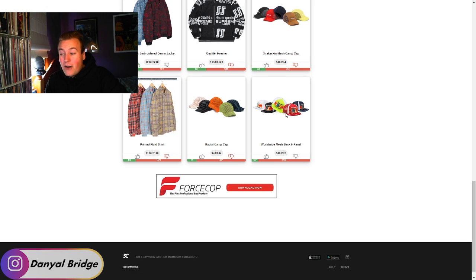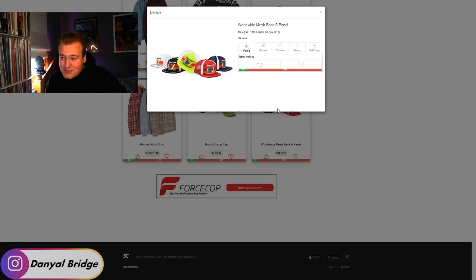Now moving on to the final Supreme item, which I think is one of the ugliest caps in the whole season. It's the worldwide mesh back 5 panel. It has mesh on the back, so it looks super fake. That's how I feel about mesh 5 panels. It has a graphic on the front, which looks like it's made in Chinatown, and it just all round looks like it's been made in Chinatown. I'm not feeling it. It's just so ugly.